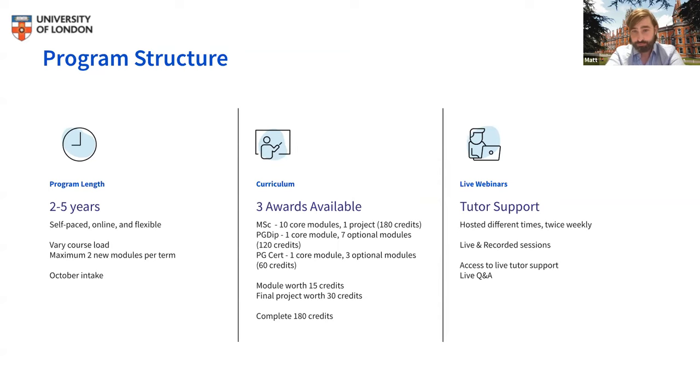Now, the tutor support is hosted a couple of times a week and is hosted live. Once again, everything is recorded. So if you do miss anything, we don't mandate that you have to be online and you aren't penalized for missing anything. And you have live tutor support with Q&A sessions, but all of the lectures and learning material is delivered through our online portal, which is all pre-recorded, so you can be online at any time that suits you.